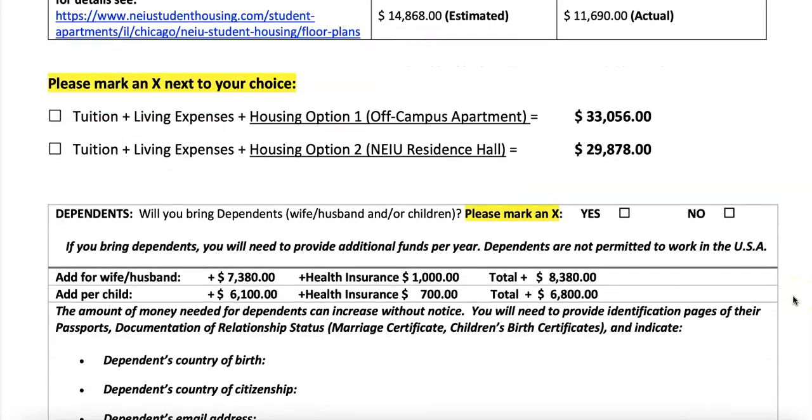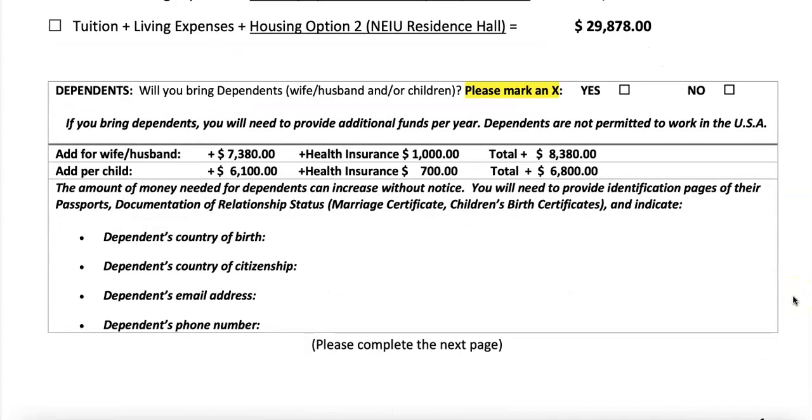Now, the next section is about dependents. If you have a wife or a husband or children, and you're going to bring them with you to the United States while you're studying in our program, you must mark an X here for yes. If you do not intend to bring husband, wife, or any children, you can mark no. So please, if you're bringing some people, yes. If you're not, press no.